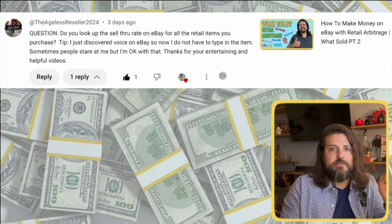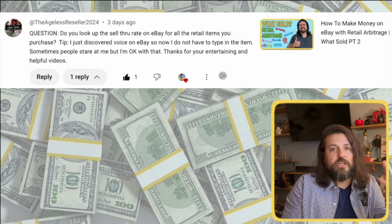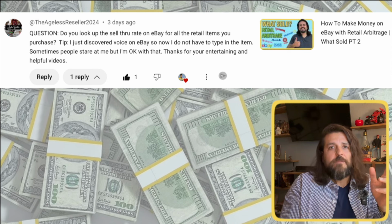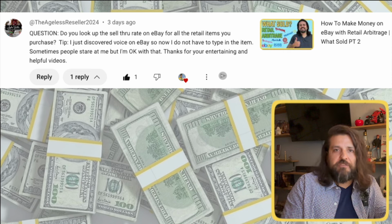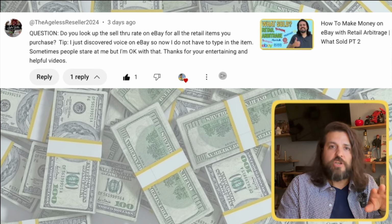If it's a single item, I don't have time to be scanning everything because it's like, oh, you're going to make $3, you're going to make $4. Okay, but you just wasted 5 minutes searching. It's like, no. I only really search when it's multiple products or when it's something that has a big investment. So if it's a $50 speaker that I'm buying that's going to resell for $200 or whatever, then I look it up. And I don't just use eBay.